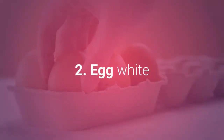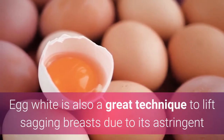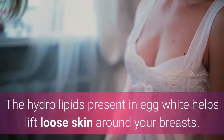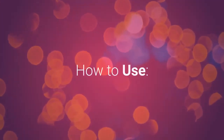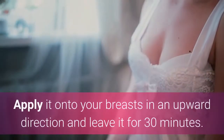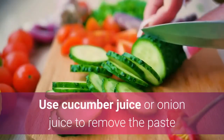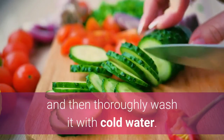2. Egg white. Egg white is also a great technique to lift sagging breasts due to its astringent and skin-nourishing properties. The hydrolipids present in egg white help lift loose skin around your breasts. How to use. Beat 1 egg white and get a foamy texture. Apply it onto your breasts in an upward direction and leave it for 30 minutes. Use cucumber juice or onion juice to remove the paste and then thoroughly wash it with cold water.